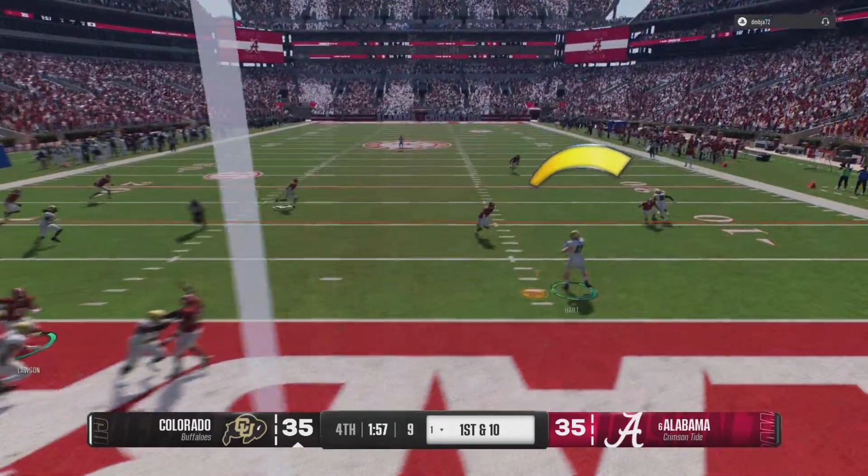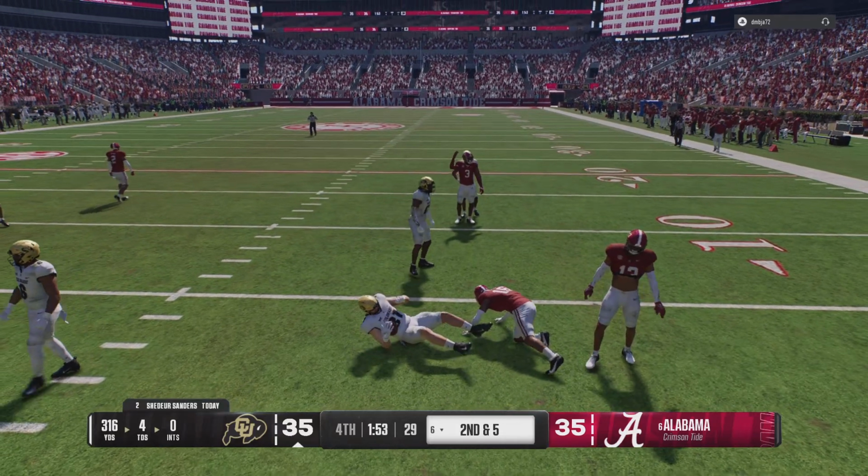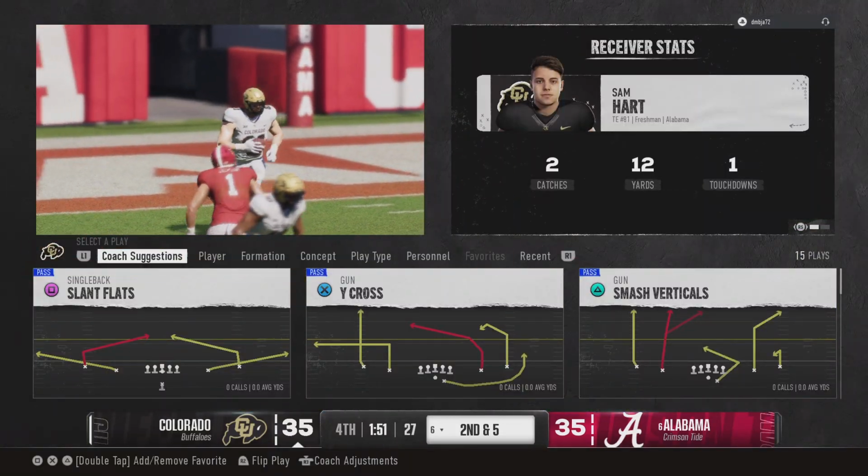From his end zone, he'll go up top. Fires to the tight end. You'll take this every time. 5 yards on the 1st down play.